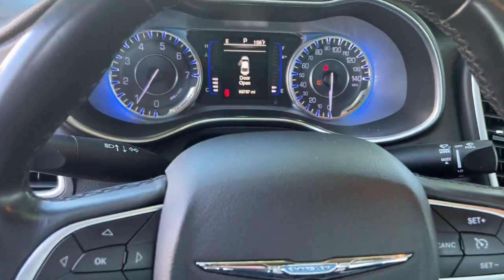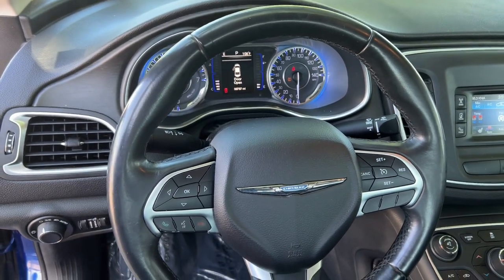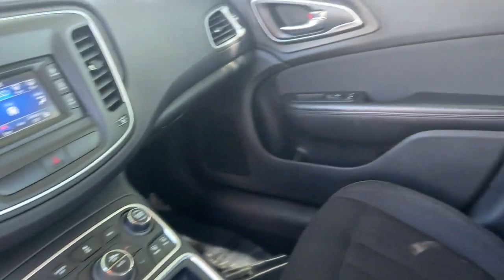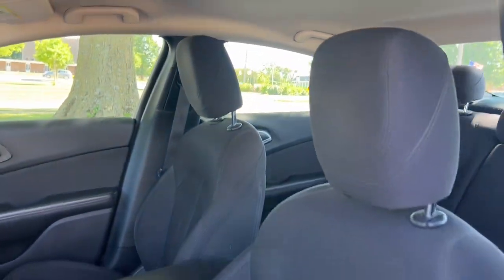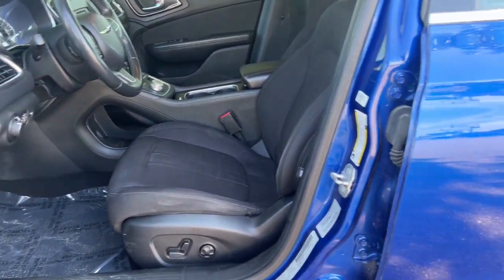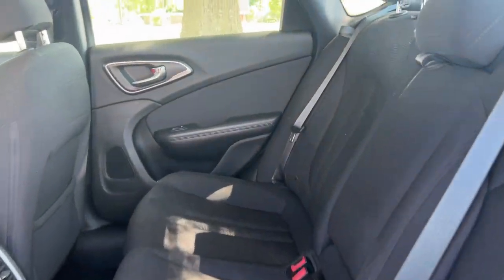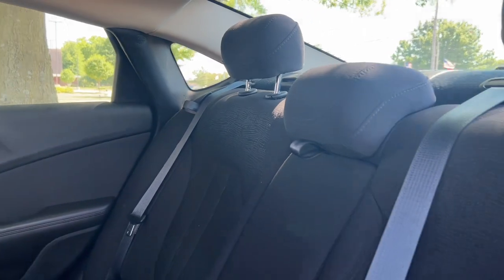These are just some of the great options this vehicle comes with: keyless entry, backup camera, electronic stability control, aluminum wheels, intermittent wipers, tire pressure monitoring system, trip computer, power windows, bucket seats, four-wheel disc brakes.